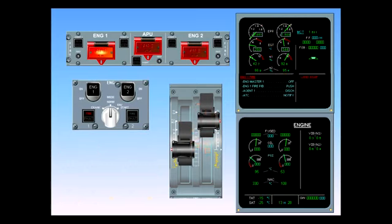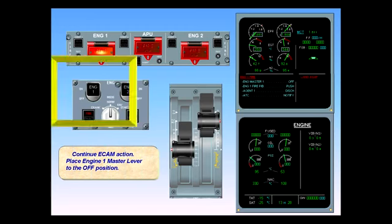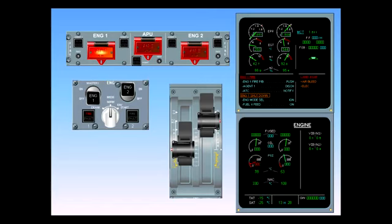Continue ECAM action. Place engine 1 master lever to the off position. After having switched engine 1 off, the after engine 1 shutdown procedure is shown on the EWD. Since the IP and HP valves close and the generator is no longer operating, air bleed and electrical are shown as secondary failures.